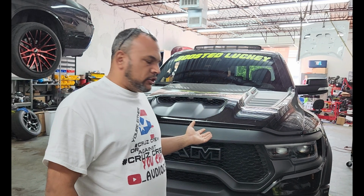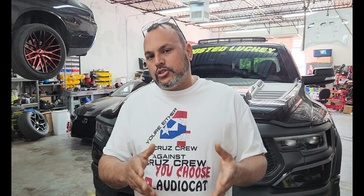And let me put something in perspective. If I was a thief and I saw this truck and I saw another truck next to it, one had an alarm and one did not, which one you think I'm gonna attack? The one that doesn't have the security, because you never want to take the chance. So the Compustar can allow you to be notified immediately what's going on.